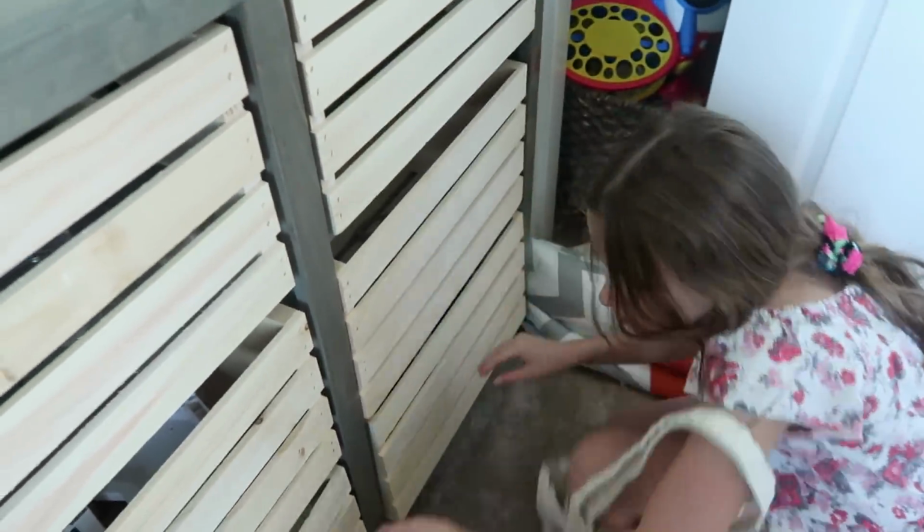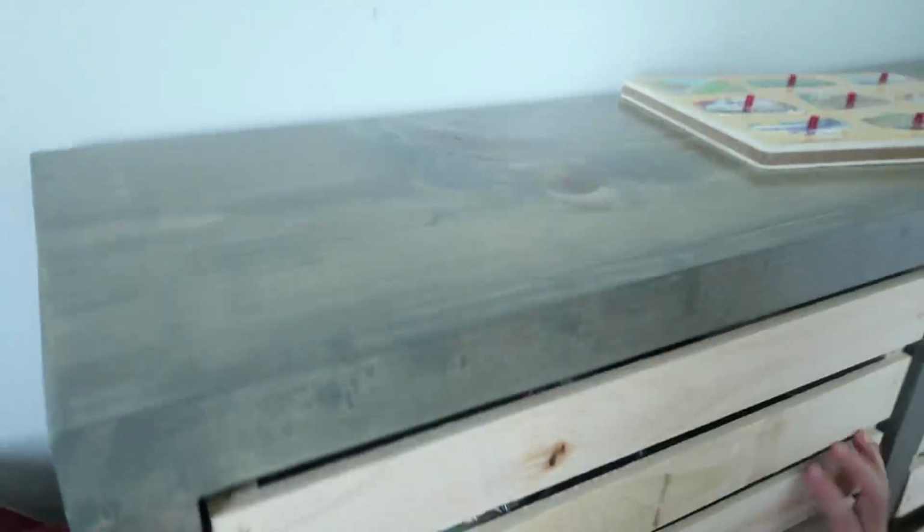Guys, time's up! Okay, so now it's my turn to find the slime ingredients. Let's do this. Set the timer. Okay. There's a lot of good hiding spots. Let's just think where I would hide something. Probably hide something in here. There's nothing in there. What about in here? Okay, let's keep on looking.